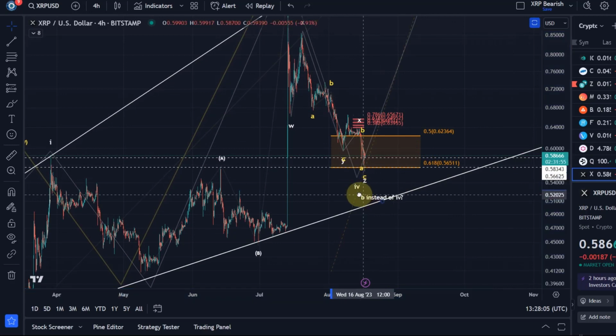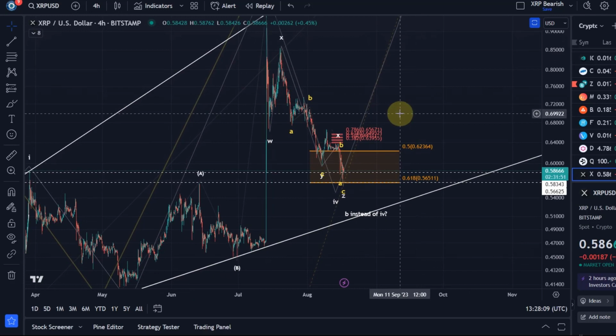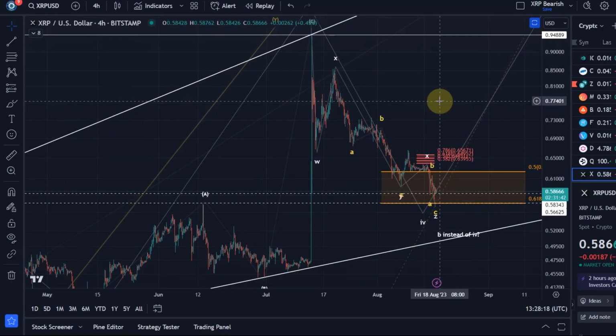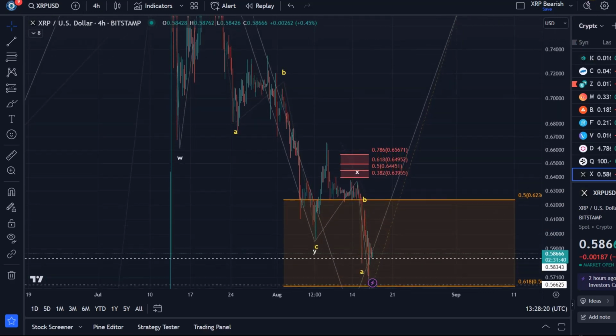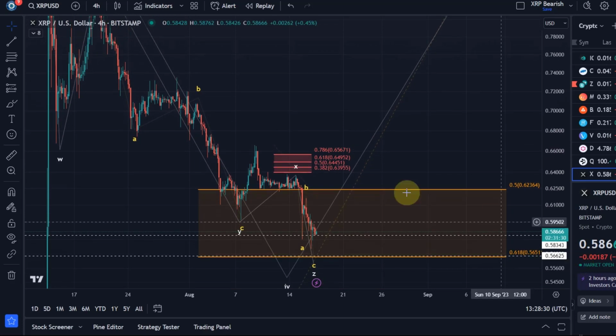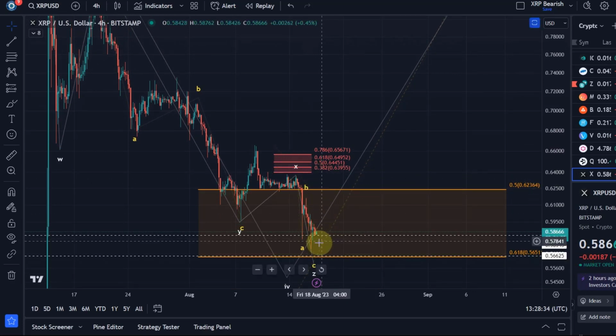I may then just count it as a B wave, which could still rally in a C wave, but would be a less bullish pattern overall. Overall, it doesn't matter which one it is, because on the lower time frame, XRP hasn't confirmed a low in place anyway. It never broke above resistance, which I shared with you a few days ago, which was 65.7 cents. In fact, it didn't even touch it.